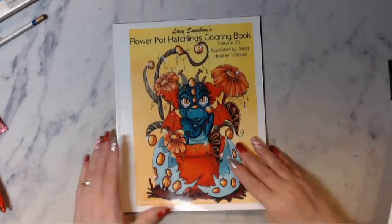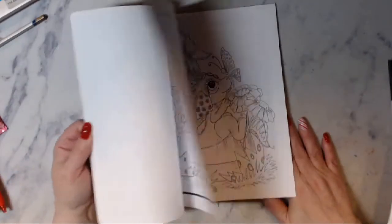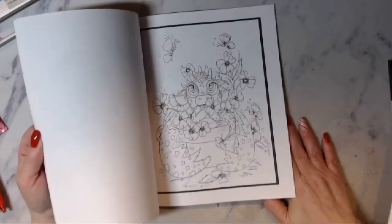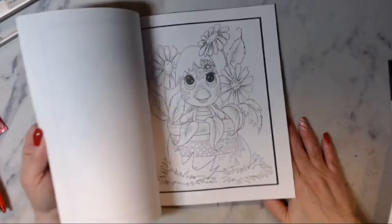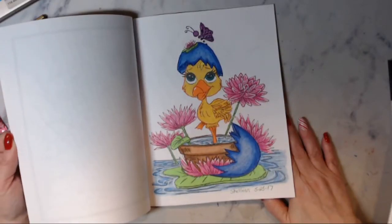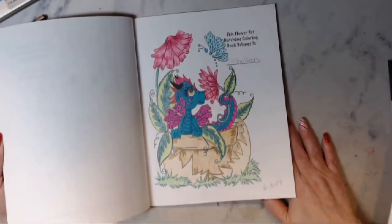I have Flower Pot Hatchlings, Volume 35. Again, all of her papers are on the Amazon paper. One-sided. I did that one. And I did that one.